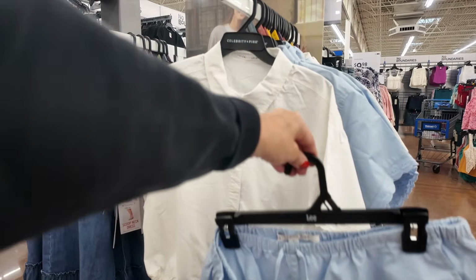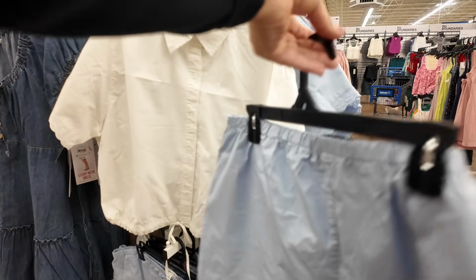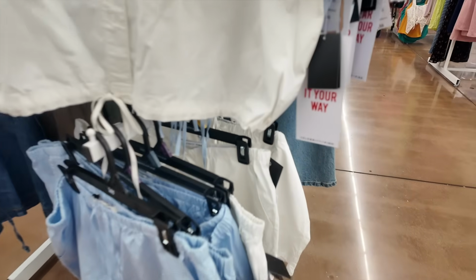And then to match, they have these little pull-on shorts. So they have that elastic waistband, drawstring, the same little trim in both the blue and white. And the shorts are going to be $13.50.